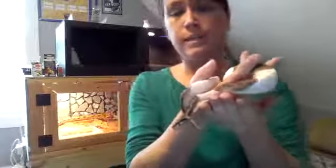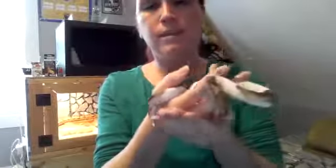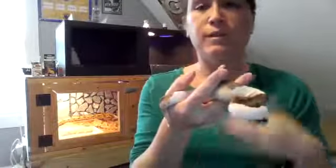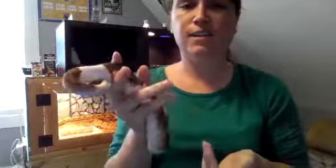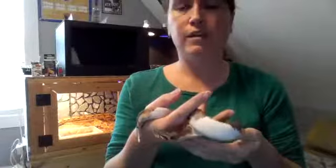We weren't sure if he was going to be able to eat his mice with the bend in his neck like that, or if he was going to be able to shed properly, or if he would be in any sort of pain. So my friend asked me if I would be interested in taking on this special needs snake, and I said, absolutely.